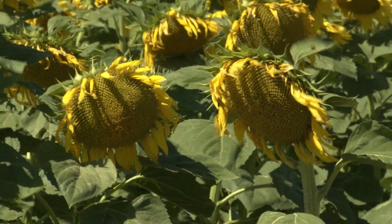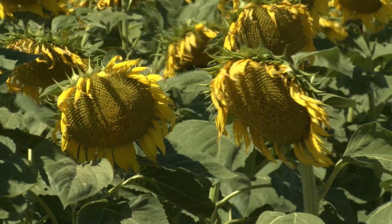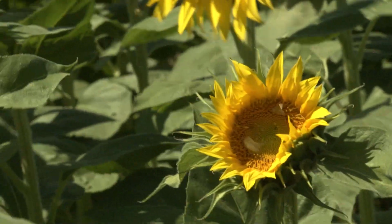The tallest sunflower ever recorded grown was in Germany in 2014. It measured in at a stunning 30 feet and 1 inch high.